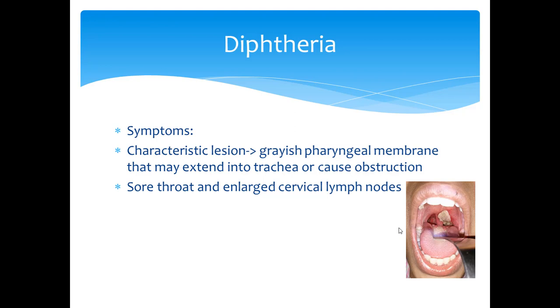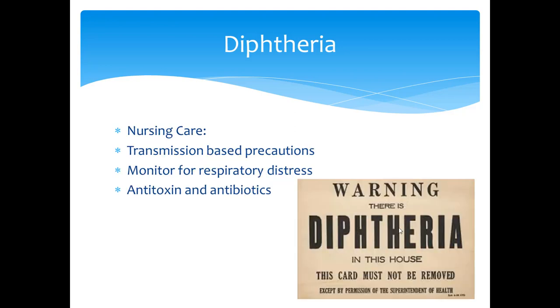But other symptoms that you're going to see are the sore throat, obviously, and then the enlarged lymph nodes. But remember that big white plaque in the back of that person's throat. So this is one of the condemned houses signs. When somebody would get it in the house, this is the sign that would go up on the front door.